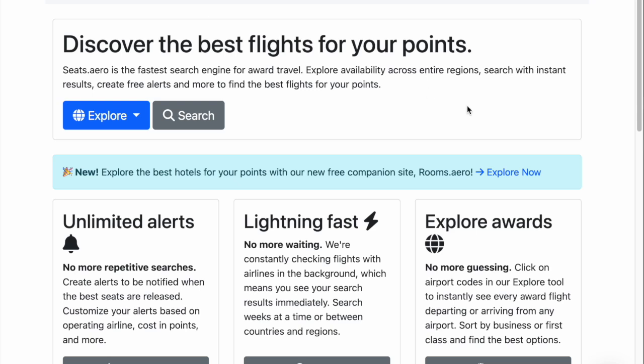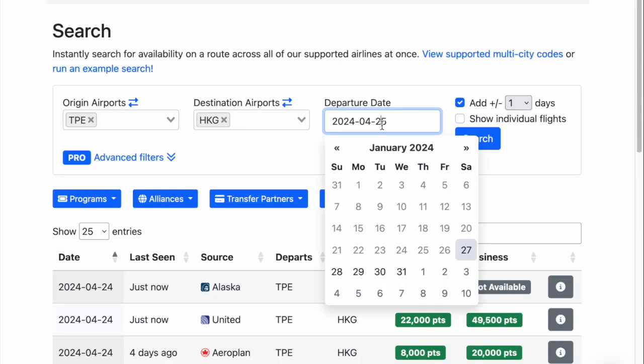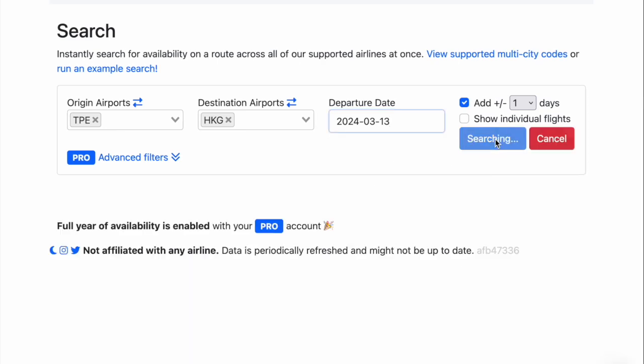Okay, so let's say you want to book using points using a SkyTeam airline member's miles, which may be better for you. So we go to seats.aero, click on search, click on Taipei to Hong Kong. Let's choose some random date in March like we did before. March 13th, for example. Click on search.